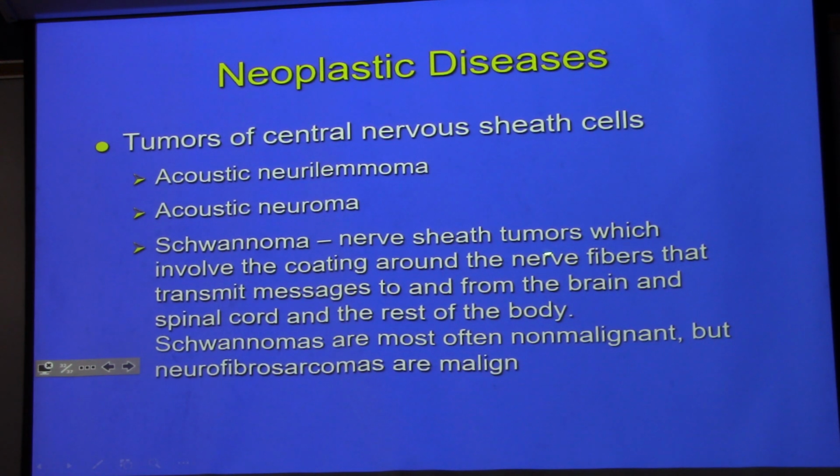Okay, if these nerve sheaths get damaged by tumorous tissue, then it can cause all kinds of visual, auditory, motor disturbances, depending on which nerve sheaths are getting affected. So it could be the ear, the acoustic nerves. In that case, it would be an acoustic neuroma or a neurilemmoma.